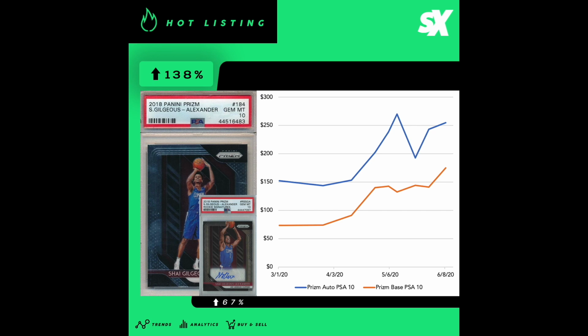Looking at the Luka from this set, we just talked about it. There's 11,000 something Prizm base rookie PSA 10s of 16,879 graded. And then if you look at the rookie autos, there's only 139 Prizm rookie auto PSA 10s out of 189 graded, which is 74%. The base rookie PSA 10 for Luka is 67%. So there are so many more Luka Prizm PSA 10 base cards than Shai. So many more. That plays into the fact that the Prizm rookie auto PSA 10 of Luka has outpaced the base PSA 10 in the month of June.